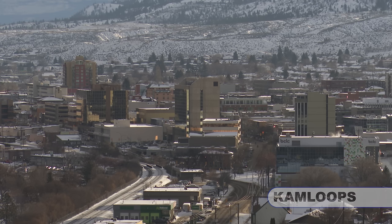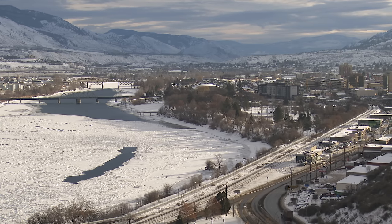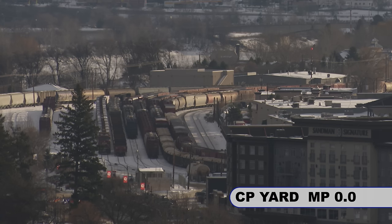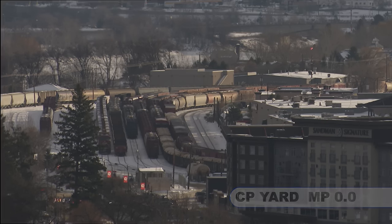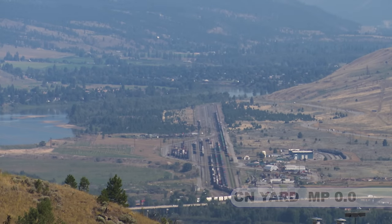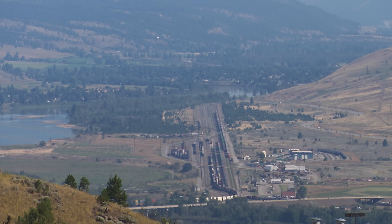Canadian Pacific's yard is located on the south side of the river near downtown Kamloops. It is laid out east to west, with the Shuswap subdivision continuing east toward Revelstoke over Eagle Pass. Canadian National's yard is located on the north side of the river and is set up in a north-south direction, with the Clearwater subdivision continuing north and east toward Yellowhead Pass.